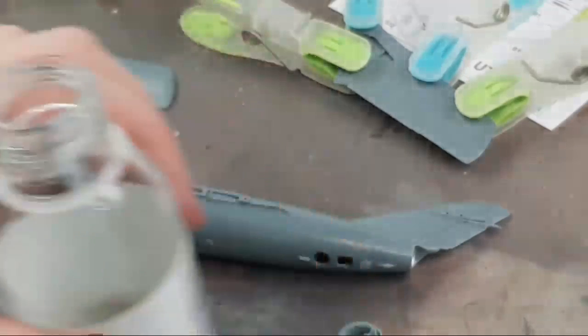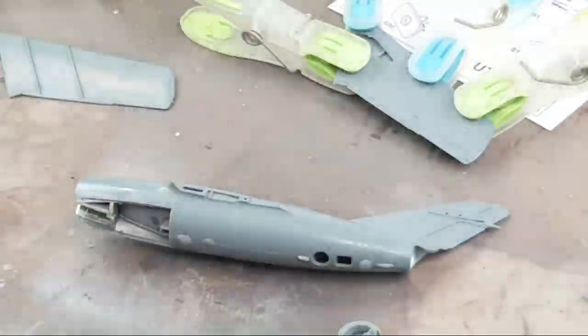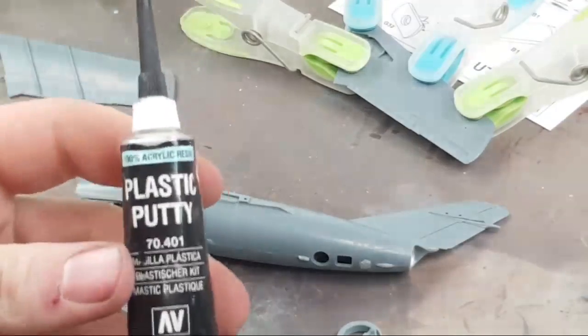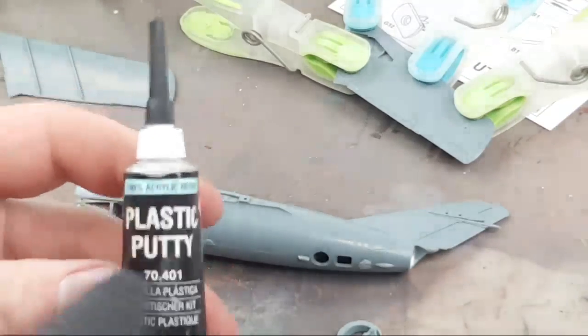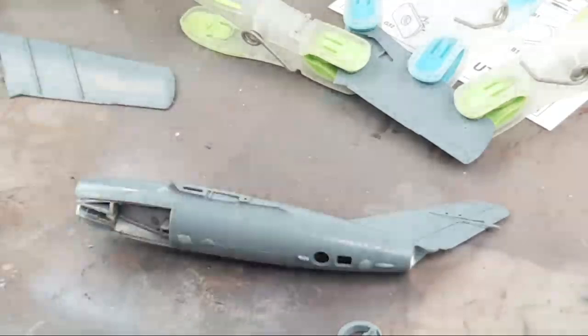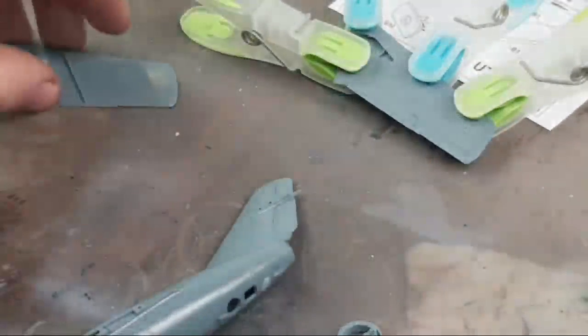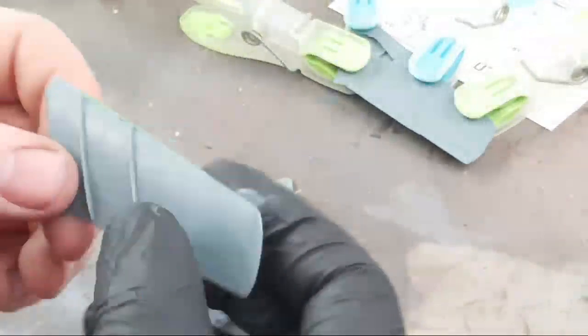So that is doing a bit of filling. I will show you some more filling, probably not this week I don't think, but the plastic putty, I really do like using this plastic putty for certain situations. So that's now drying, so we could probably bring in a wing section here.